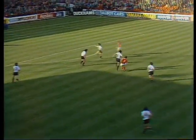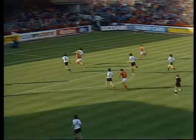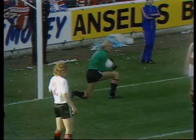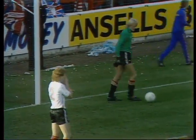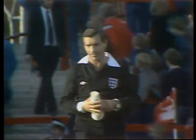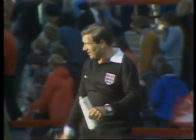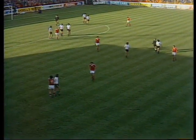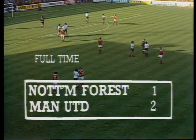Robertson, O'Neill, forcing his way past Nicol, keeps on going. Gary Mills coming in, drives it. Great try by Mills, superb save by Bailey, and that's the end of it. Forest beaten at home, only the second time in the First Division. The match winner, Steve Coppell. A bad week for Forest then, with three defeats.